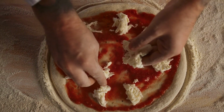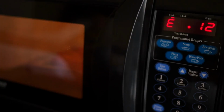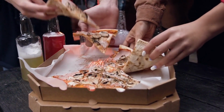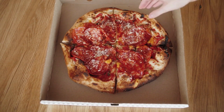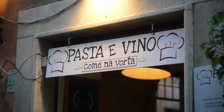Now, all that's left is slicing it into squares and digging in. No wood-fired oven? No problem. With these steps, your kitchen just got a lot closer to Rome. Roman-style pizza is all about that perfect crunch. With its thin, crispy crust and minimalist toppings, it delivers flavor without fuss. Whether you grab a slice of pizza al taglio on the go or make it at home, it's a taste of Rome's no-nonsense food culture.